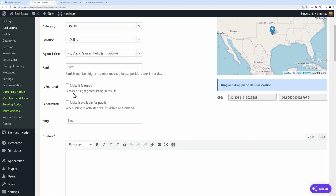Now you can set this as a featured listing, yes or no, and you can also make it available to the public. So as long as this is not ticked, it will not display in the front end, so you could leave it pending for now, and then you can activate it later on. Maybe you need to run a check or something like this. You can do so and then come back to it and then enable it, okay?